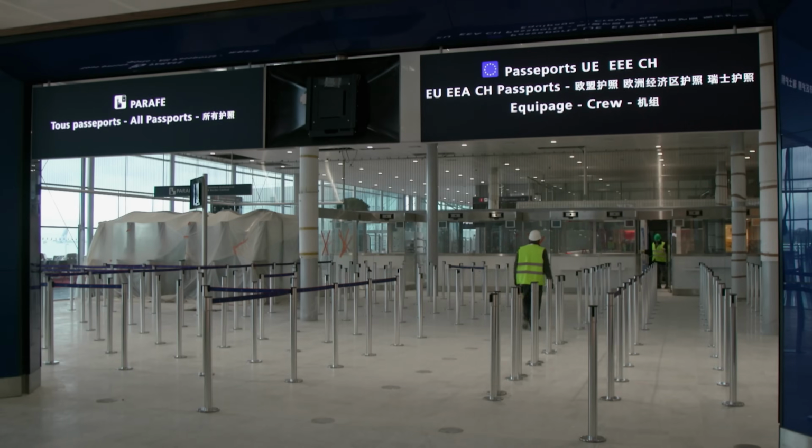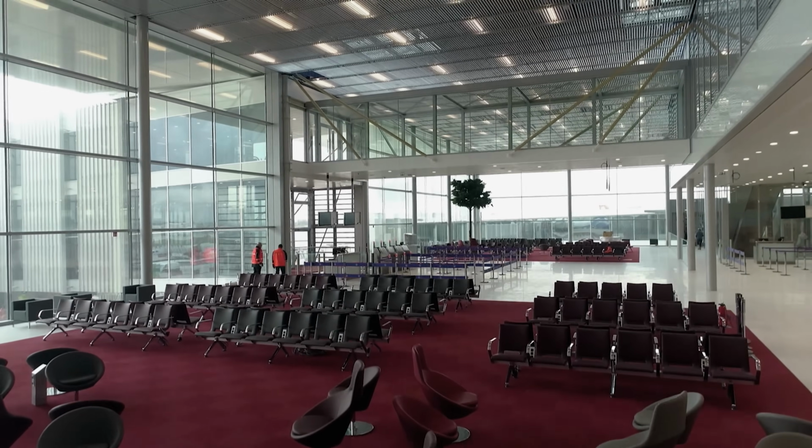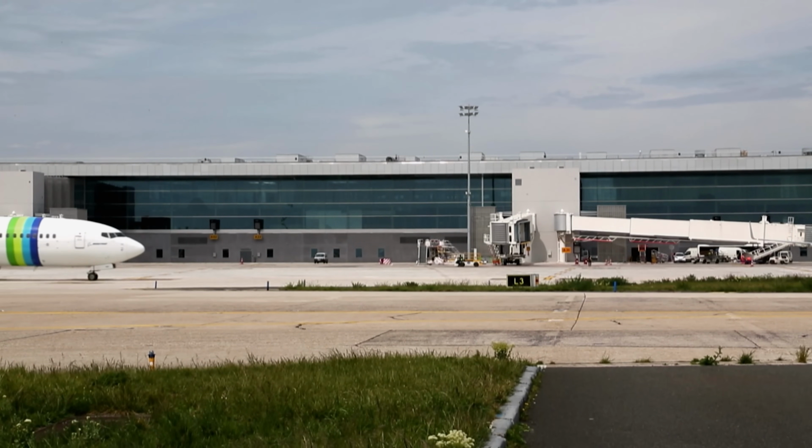An airport terminal needs to be flexible because human behaviors and technological progress are in a state of constant evolution. We try to imagine what the terminal might look like in the future, so that we could give it the flexibility it will need to evolve and go on living.